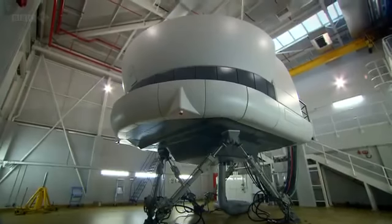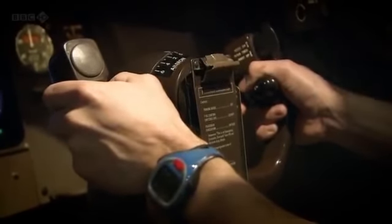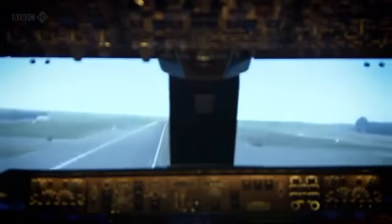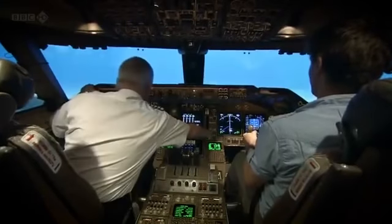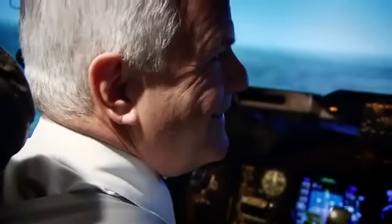So now we're coming up towards the speed I'm going to ask you to pull back at. Oh, really? Oh, there we go. Rotate. So back on the control column. Don't turn the stick while you're rotating. Keep it in the middle. That's nice. A bit further, I'm going to select the landing gear up. It's amazing. This is amazing.